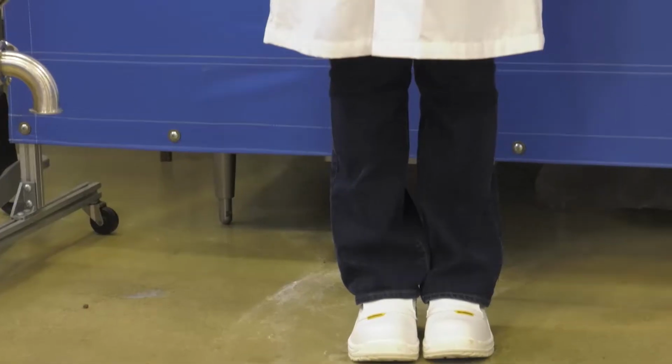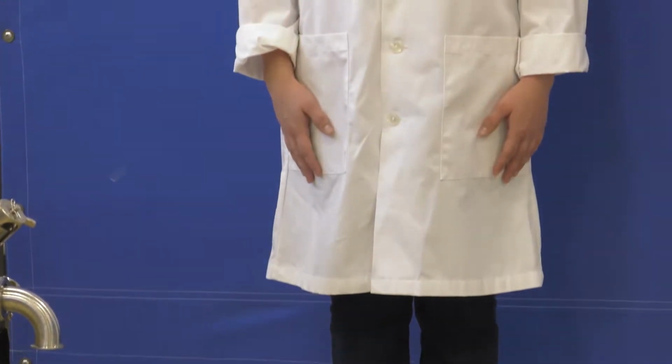Let's meet Eva, the cheesemaker. She started the day dressed for processing. She's wearing clean clothes and a clean lab coat, shoes worn only for working inside the plant, and her hairnet properly covers all of her hair.